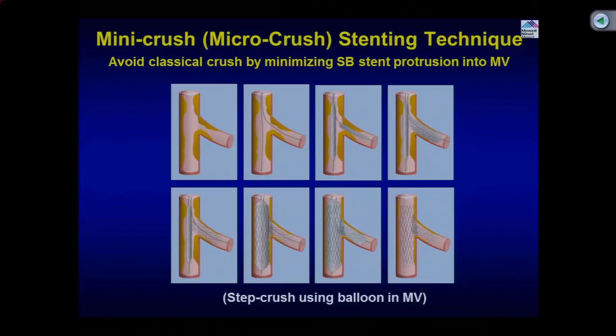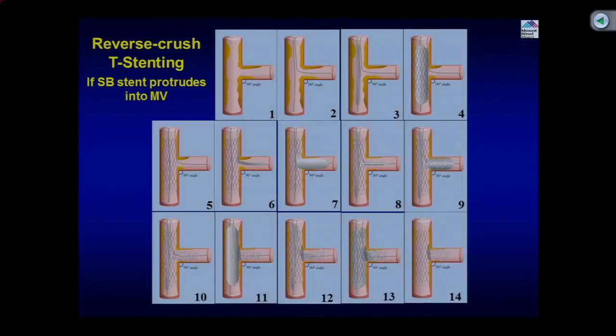The idea is that you cover the ostium of the side branch, compared to the T technique, where you can miss it. Then of course people have done the step crush also if you have a 6 French guide. Rather than putting 2 stents, you just put a balloon in the main vessel, crush it, and then put a stent in the main vessel and do a kissing balloon dilatation. So that requires one stent and one balloon. They call it step crush, using a balloon with a 6 French guide.